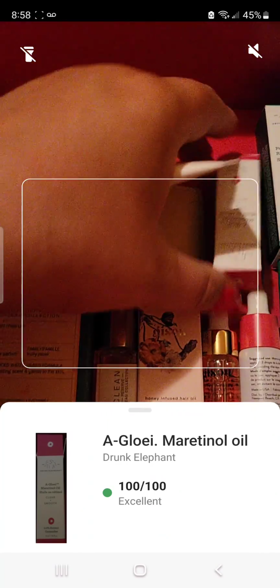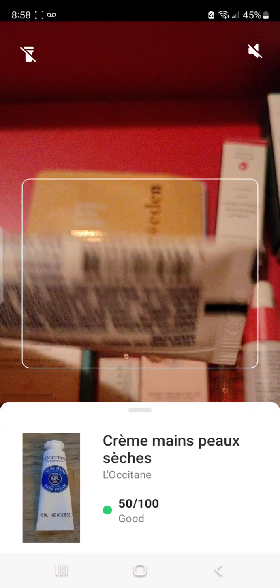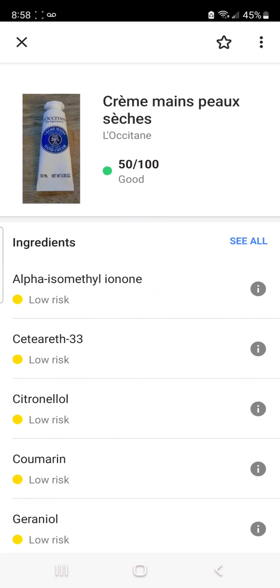So let's go in with, it keeps hitting that. I'm actually going to flip this over so it doesn't hit that. Pull it down. Let's go in with this one. We only have 3 more left after this. So this one's 50 out of 100.